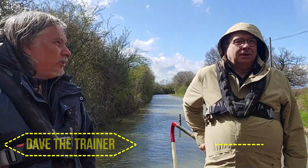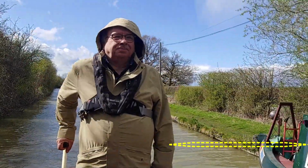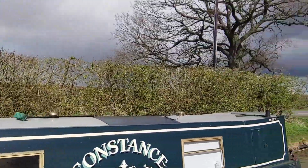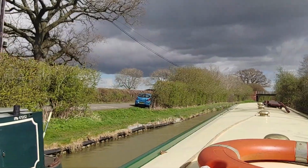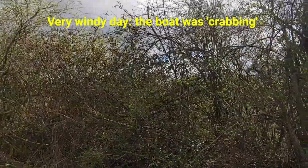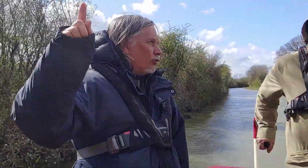Good for training, though. Yeah, it's good for training, and also you'll know you will be able to handle it. You notice when the wind hits you. Sometimes you go down kind of crabbing. The way to steer it's really easy, you just steer.